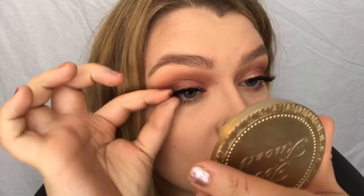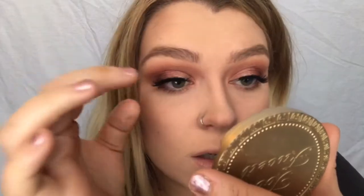So I'm going in with the Ardell Exaggerate number 143 lashes. Sticking them on there. Attempting to stick them on there. It's always harder for me to do my right eye. I don't know why, I always have a problem with it.